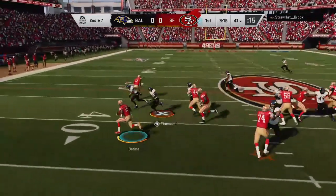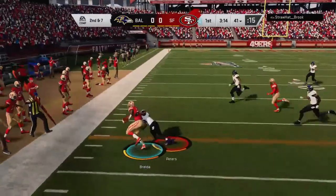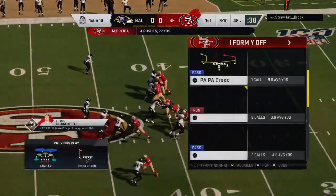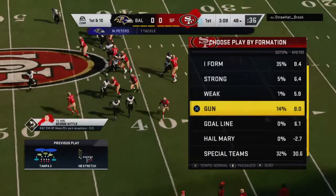On second down, a run with Breida. And he'll get out a couple yards shy of midfield at the 48. 7 yards there and a first down.